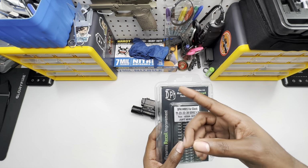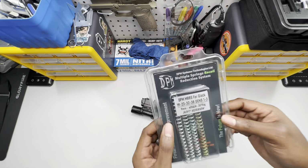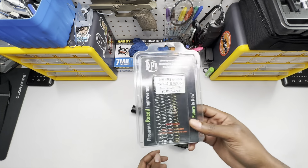So great guys. I would definitely buy more of their stuff. And yeah, once I drink the Kool-Aid, I'm all in. I've been buying a ton of their stuff.